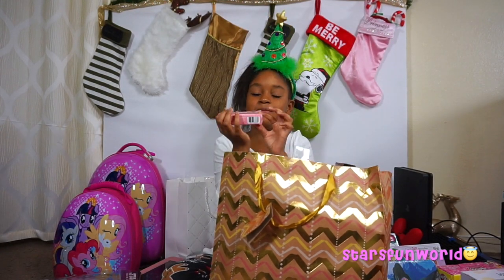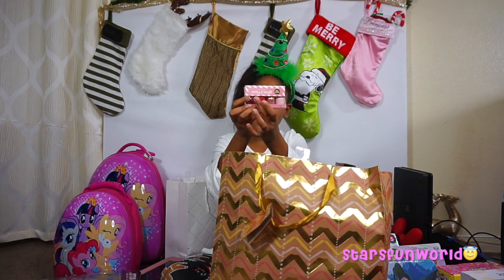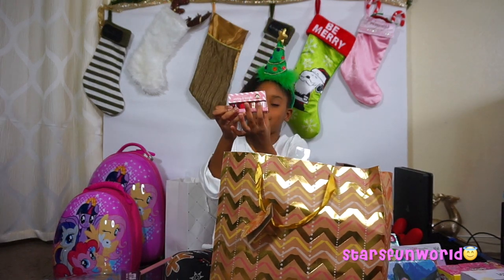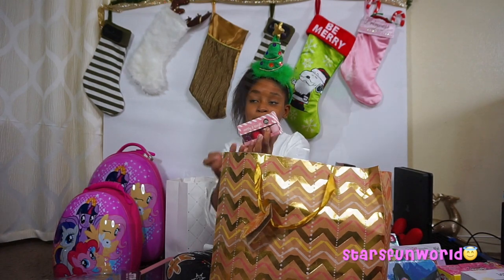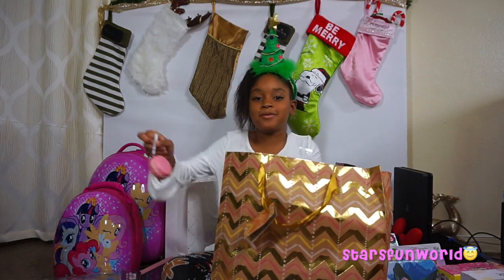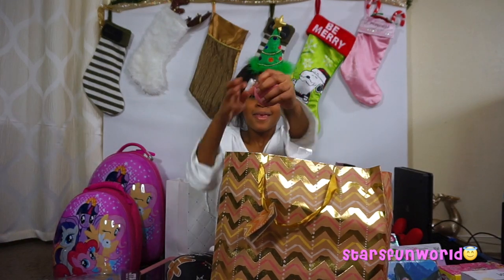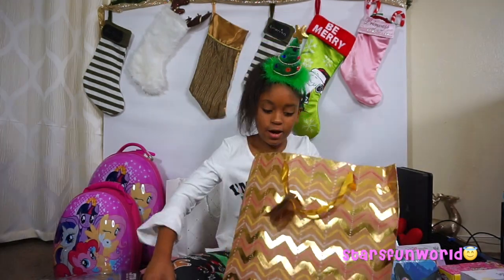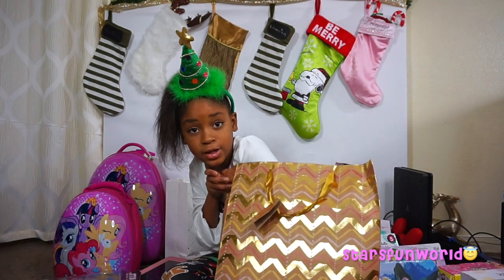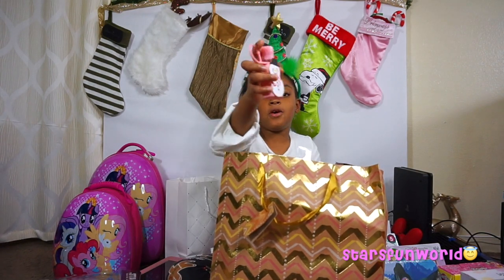And it comes with beige, pink, gold, pink, and glitter. The one I really like is the gold. I wanted it since my birthday. And I got it. It's a little squishy. That's the last thing I got in this bag. It's hand sanitizer for school or for other occasions.